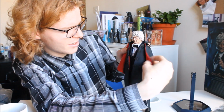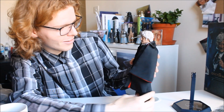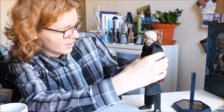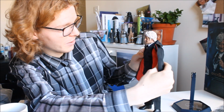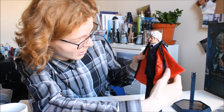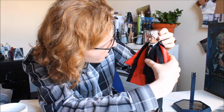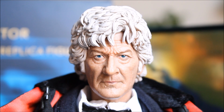I'm trying my best to keep this review PG, although I want to say things that have lots of exclamation behind them. That red lining is pretty lovely. Wow. Yeah, we've got the lining of the cape. We've got that excellent likeness to Jon Pertwee. So many beautiful details on the head.